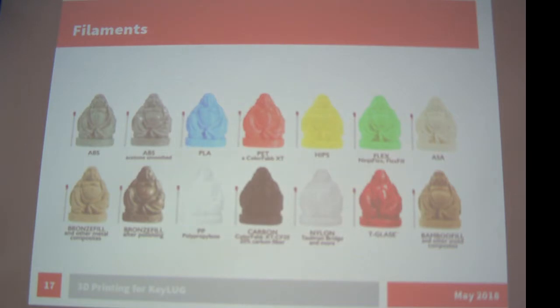Wood filament is something people have used for a while too. It looks almost like wood. It gets the same kind of color thing when it's done, but it is usually ABS or PLA based. That wheel that I sent around earlier, the rubber one, is made with the flex material, this guy up here, and let me put it like this.